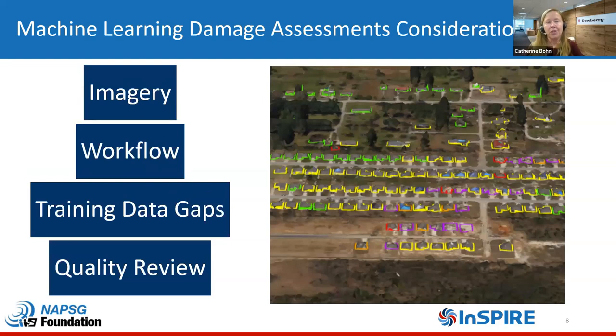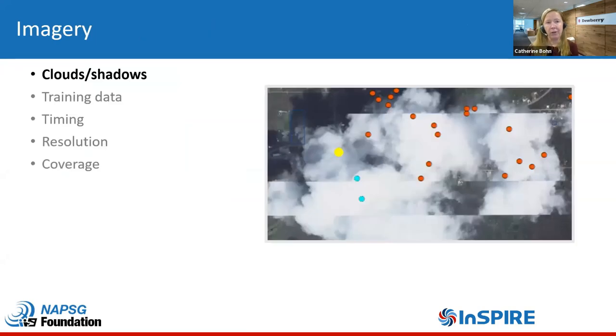So now that we have that foundation in machine learning concepts, let's talk a little bit about what we learned during the 2020 hurricane season. And we identified four buckets of consideration: imagery, workflow, training data gaps, and quality review. So on the imagery front, if your imagery has clouds in it, you're not going to be able to assess the damages underneath. So you want to make sure that if you're acquiring post-event imagery, that you try to do it with the least amount of cloud cover. Also, shadows would cause the damage assessment models to be inaccurate. So you want to reduce the amount of shadows.